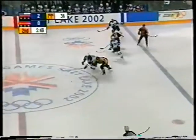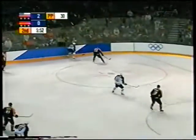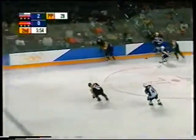It is 2-0 USA. 38 seconds left in the penalty now. In the crease was the call again, Bob. That's why the face-off is outside the German zone, as the American player Scott Young is standing in the crease, as you can see by the overhead shot. Hull scored at 46 seconds, as this man, Chelios, had just shot it again, took a shot from the blue line.